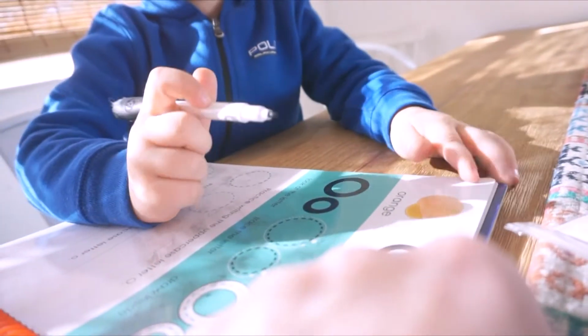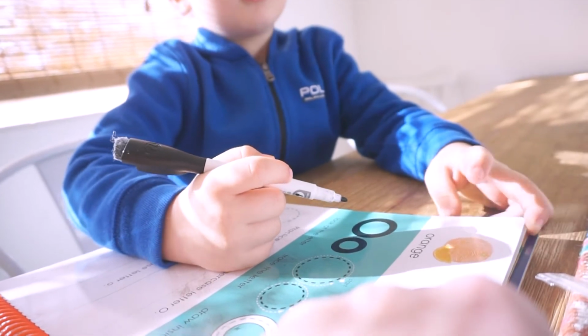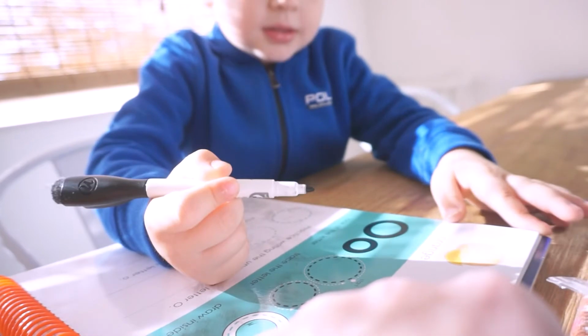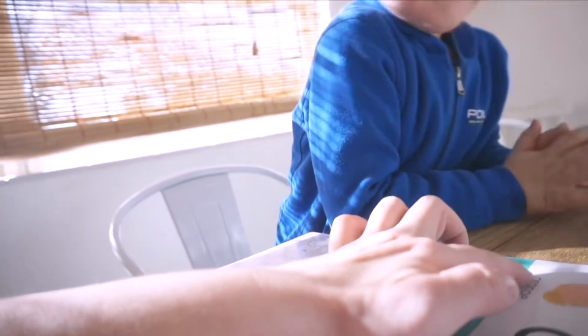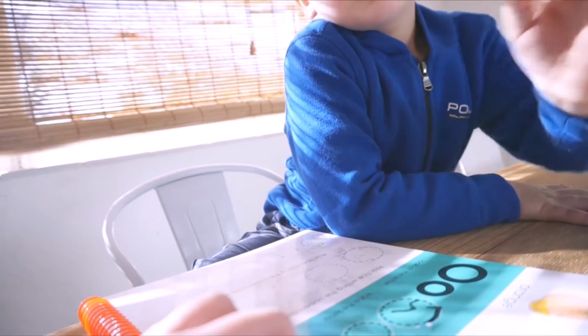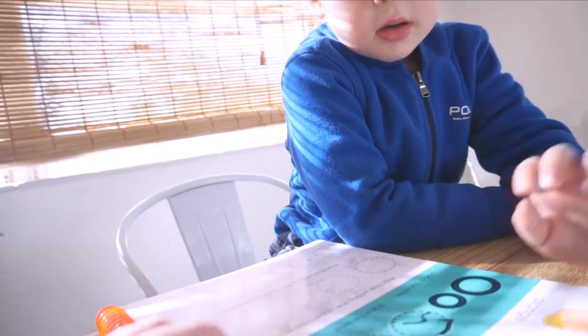All right, so what letter is this, Nash? P. You're being silly. What letter is that? R. Nash, what letter is it? L. Oh, and what sound does O make? Does O make a P sound? Does orange start with O? Yes. Okay, and it also makes the sound like ah, ah, octopus. Does octopus start with O?